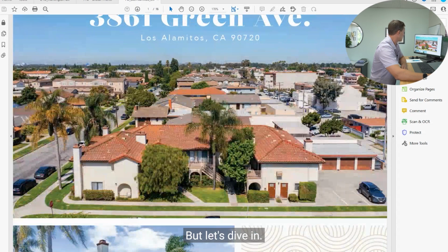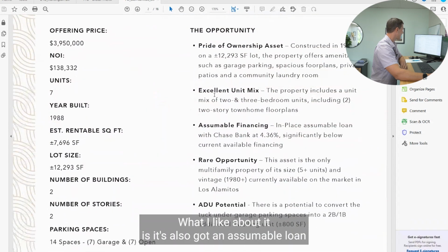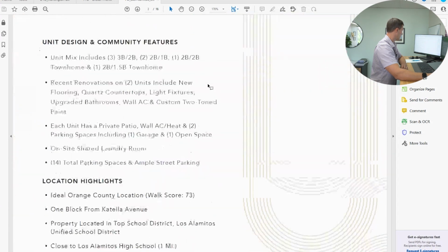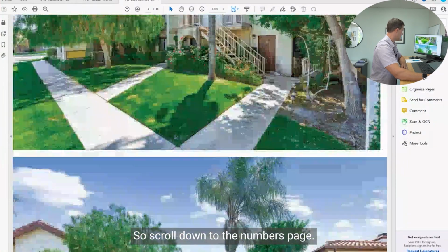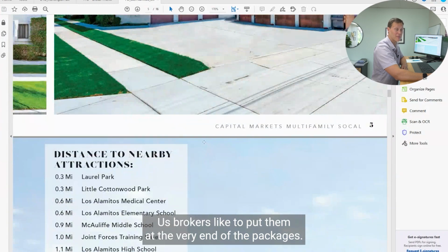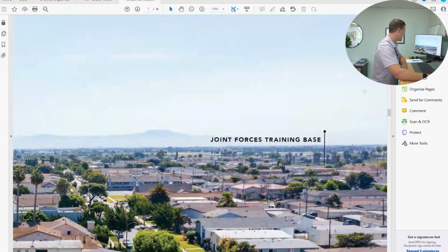But let's dive in, okay? We already went through a lot of this. But what I like about it is it's also got an assumable loan. So let's scroll down to the numbers page. Us brokers like to put them at the very end of the packages so everybody can see the pretty pictures beforehand.